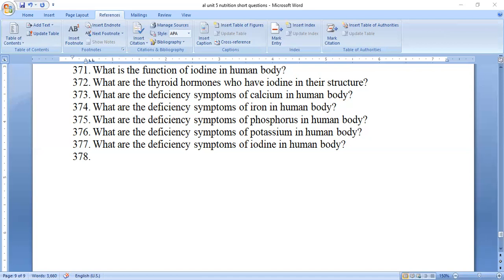Okay. So, what are the deficiency symptoms of sulfur? What can you say? Fatigue, impaired growth, swelling. Next one.